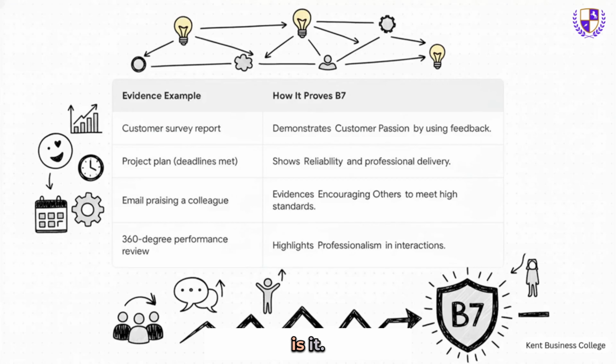And this is it. This is the secret. You can't just dump a file into your portfolio and hope for the best. You have to explain how it proves the behavior. This table shows Jody exactly how to do it. You link your evidence directly back to one of those 4 pillars.